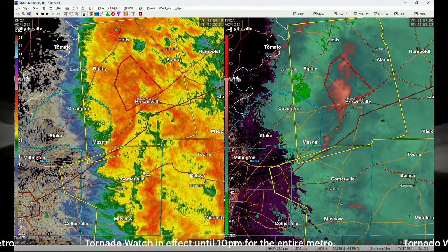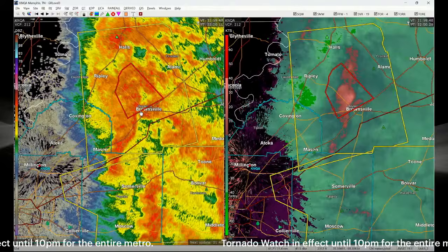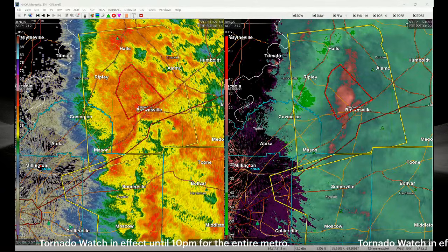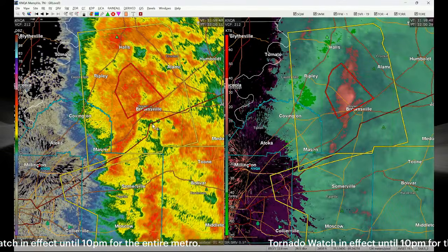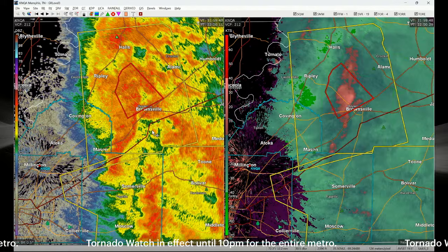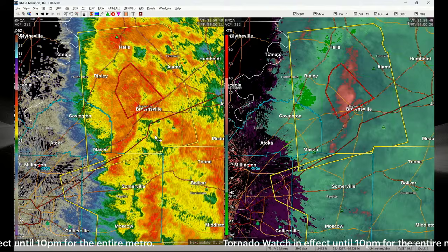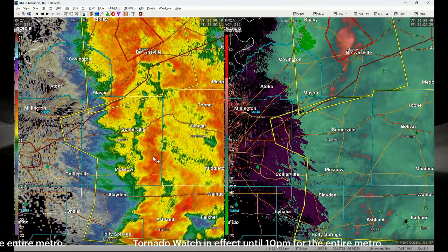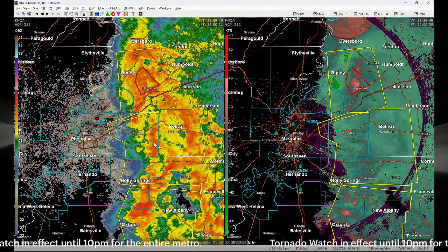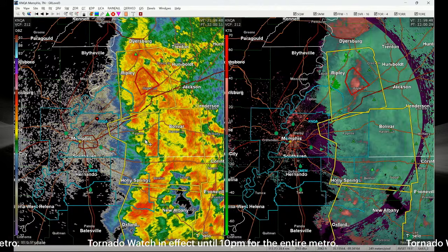We do see some activity over Haywood County, which is outside of our coverage area, but there is a tornado warning for the Brownsville area in effect until 5:15, so another 15 minutes on that. There is still some rotation with that. The Weather Service is not opting to cancel that warning just yet. There is still the possibility for a brief spin-up tornado with that activity. All this activity is moving to the east northeast, and will quickly move out of the area over the next 30 minutes.